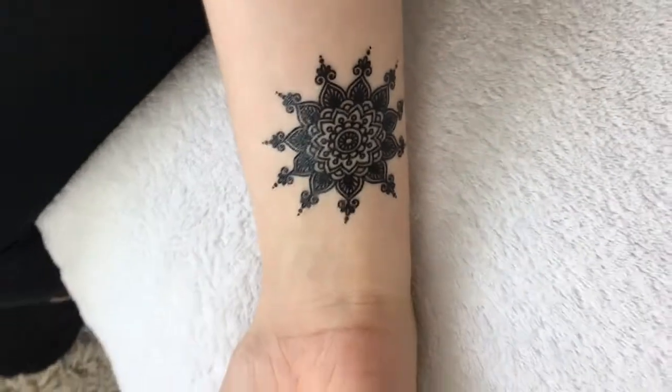So it is starting to fade now. The other tattoo, which was the temporary one, you can see that it's completely gone. It lasted for a good 3 days, looking really nice. And this is a temporary tattoo that I paid like £1 to £3 for. And it looked really, really nice, and I really recommend these tattoos because they do look really, really pretty and they'll look really good for festivals.